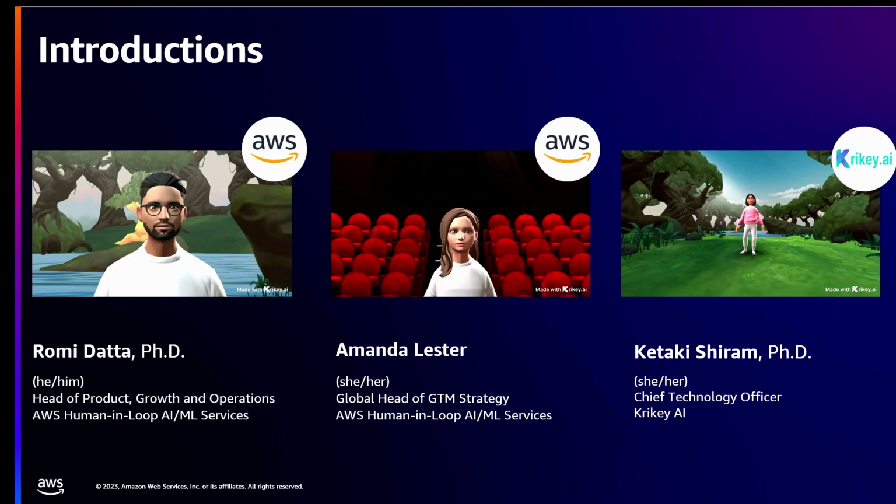Hi, I'm Romy Datta, Product Management, Growth and Business Operations Leader for AWS Human-in-Loop AI/ML Services. Today I'm going to talk to you about some of the challenges in building, operationalizing and using foundation models, the need for human-in-loop AI/ML services to solve for those challenges, and how AWS can help with SageMaker Ground Truth.